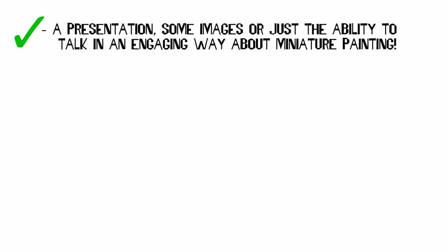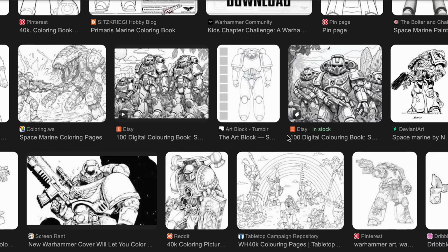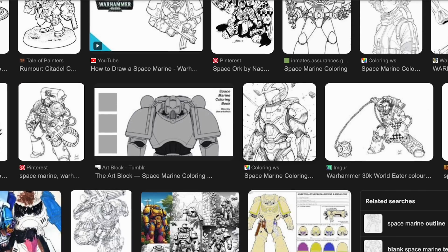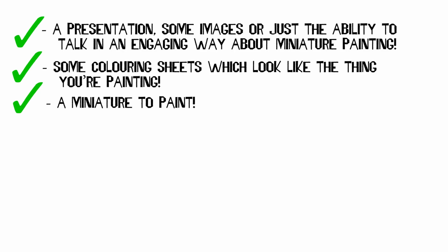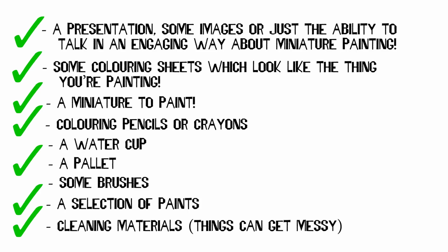So what are the things that you will need if you are excited to set up your own miniature painting lesson either at home or in the classroom? You will need either a PowerPoint presentation, a series of images, or just the ability to explain in an exciting way so that you can have a conversation about how to tell stories with colors and express yourself with miniature painting. You'll need a coloring sheet of the miniature, and if you don't have the RASCAL Town ones, then you can usually find line art of Space Marines and toys and most other types of miniatures like that online. You'll need a fun and engaging miniature to paint, coloring pencils or crayons, a water cup, palette and paintbrushes, which you probably don't mind getting a little bit dirty. You'll need paints and lots of kitchen roll or whatever you have to hand to generally clean up a little bit. And that's it. That's all you need to set up one of these classes at home or wherever you like, really. So now let's go over each of the stages in the class in a bit more detail so that we can get it just right.